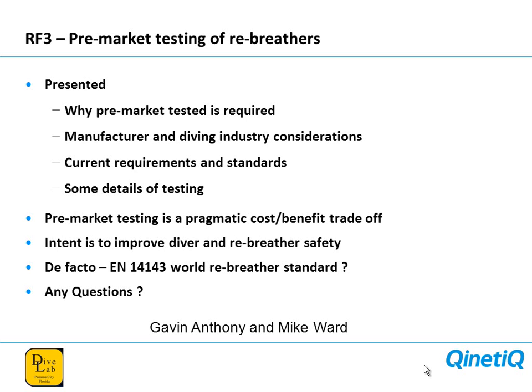I think I'd divide that into two aspects, and part of that is, is a little knowledge a bad thing or not? One of the things that the consumer needs to know is they need to have some confidence that this unit is fit for purpose, is safe, and will do what he wants to do. And I think there is a requirement for a universal way of presenting that. The other is there are some aspects of dive parameters which the user needs to know to be able to plan and conduct dives.